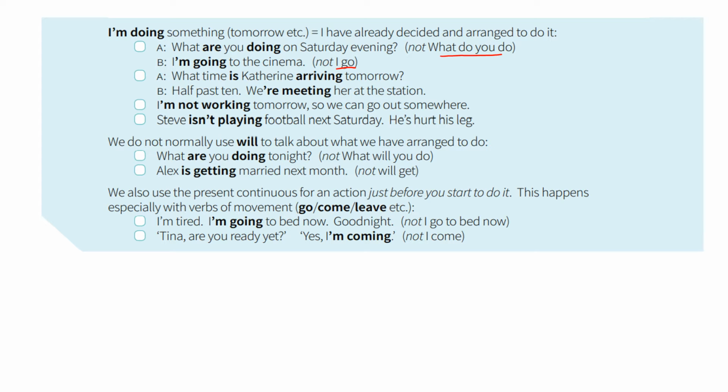We do not normally use will to talk about what we have arranged to do. What are you doing tonight? And don't say, what will you do tonight? Alex is getting married next month. And don't say, Alex will get married next month.